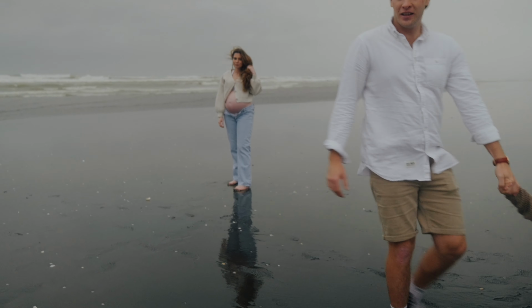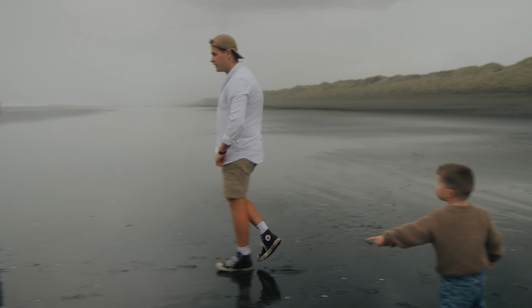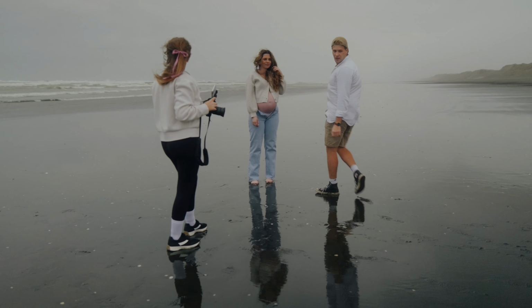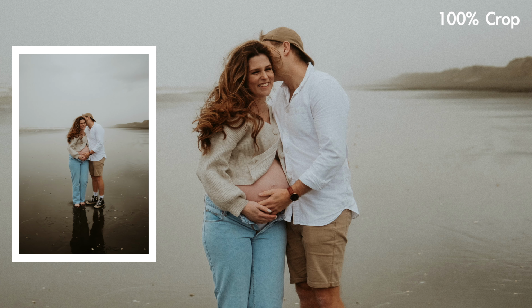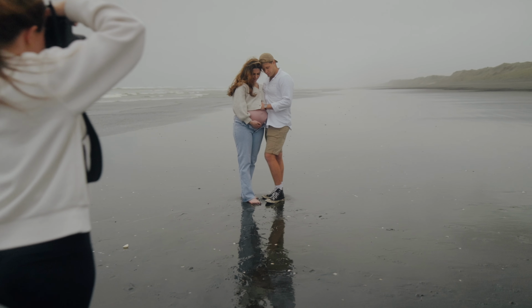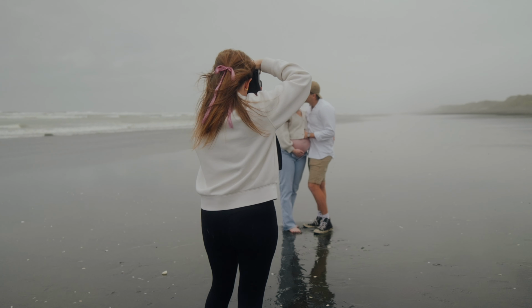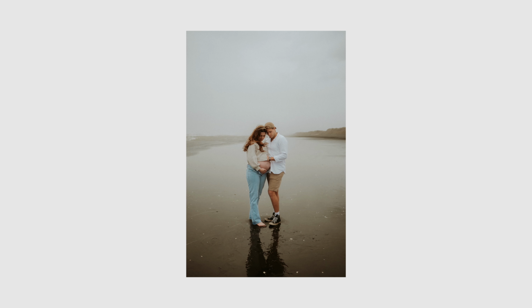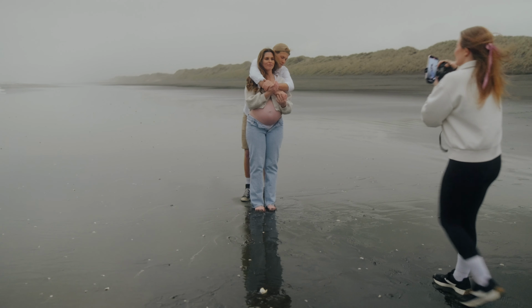Okay, Bane and Cooper, come in with mummy. Whoa, you got sandy. Okay, you two cuddle in, look cute. Bring your heads in. Yeah, Cooper, kiss her ear. Okay, look down at baby. Yeah, Cooper, give her some kisses on the cheek. And then come in behind her again and wrap your arms around the front of her. My hair's not playing. It doesn't need to, it's all good.